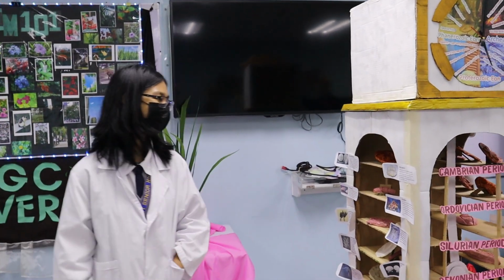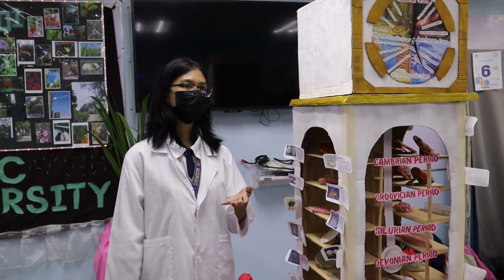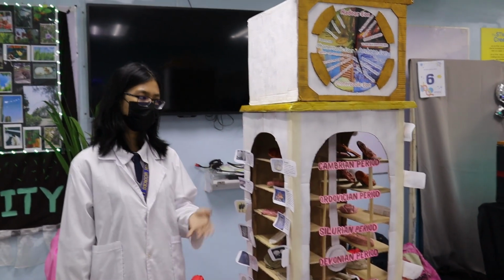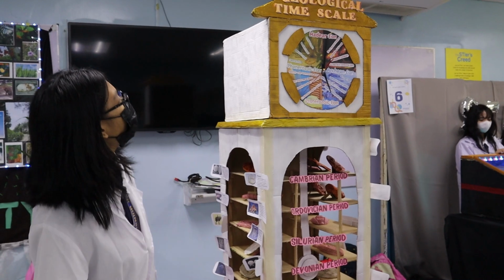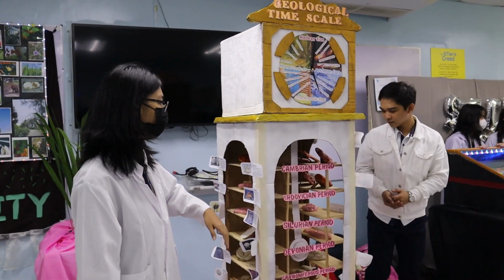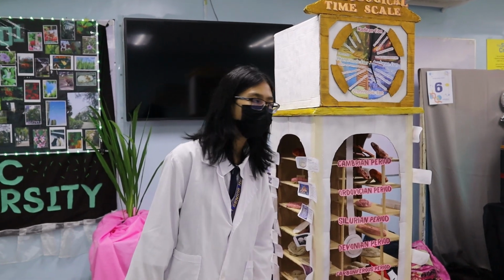Living things play a critical role in the development of geological time scales, dahil nag-undergone siya sa evolutionary changes. We chose the grandfather clock to represent our geological time scale because the only constant thing in this world is change. And time is a very important factor in the evolution of Earth itself.